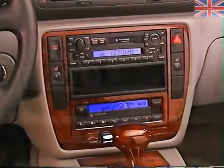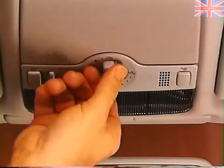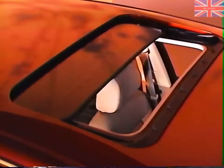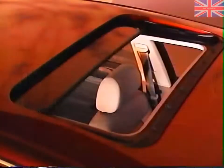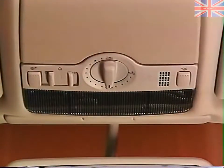For instance, if your vehicle is equipped with a power sunroof, simply rotate the dial for the desired tilt, open, and closed positions. The interior lights are just as versatile.